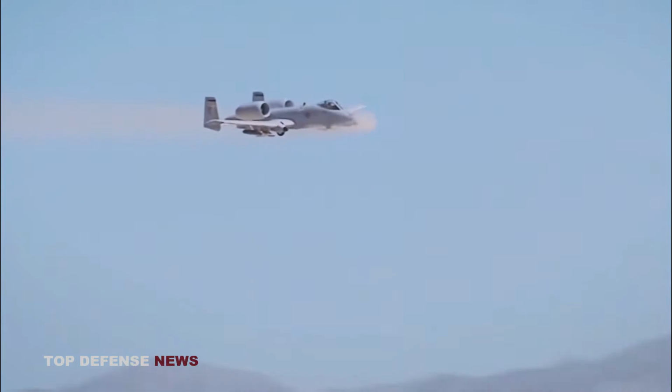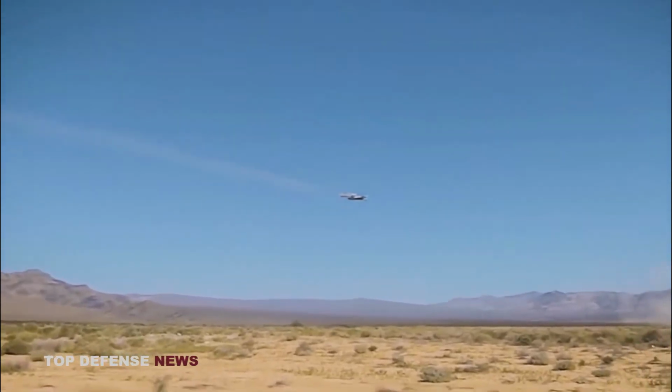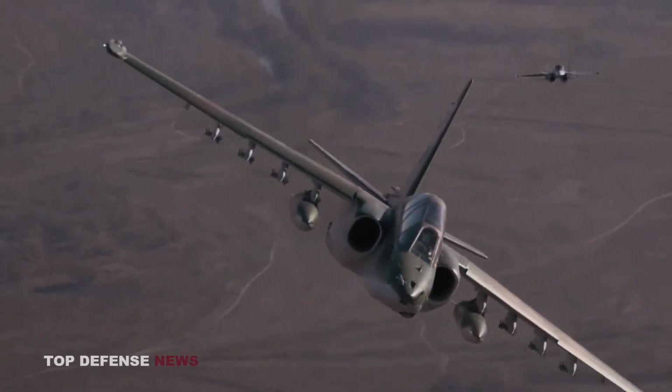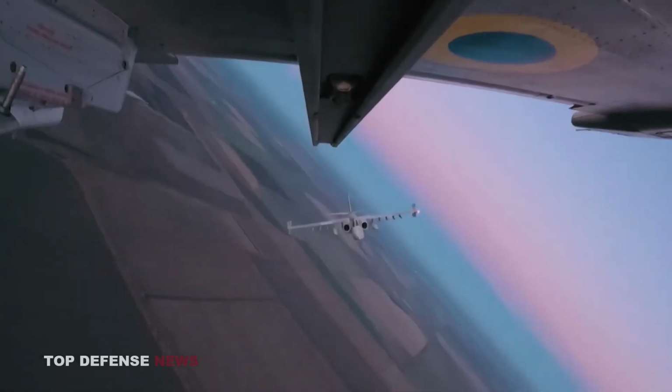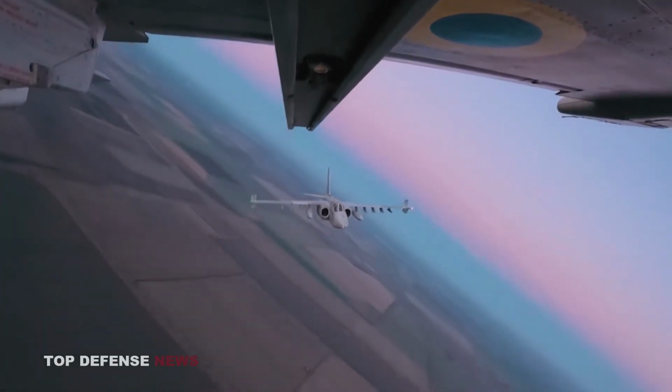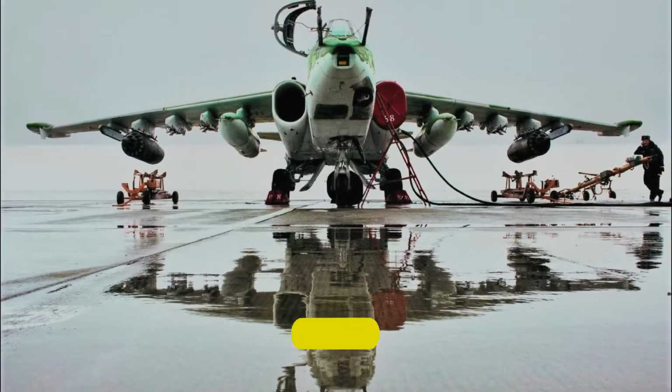The A-10 has become a legend, an iconic aircraft that can change the course of a battle with a strafing blast of its 30mm GAU-8 cannon and fights on today in the skies over Iraq and Syria. But make no mistake, its Russian counterpart is a fearsome beast, too. The Soviet Rook.